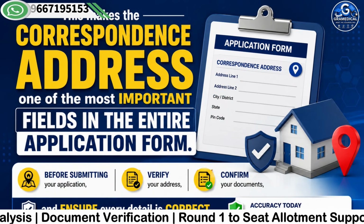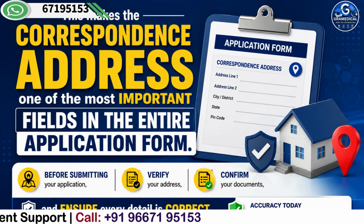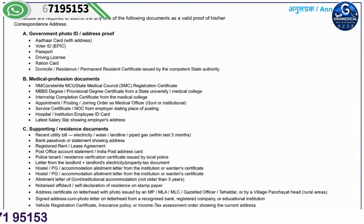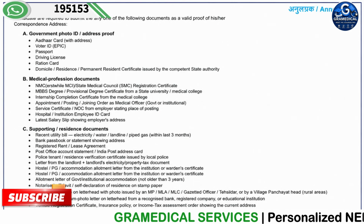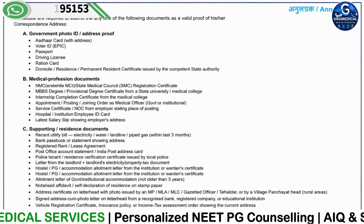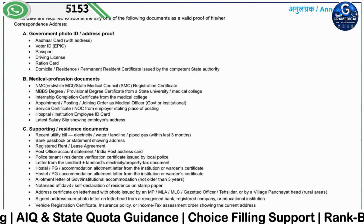This makes the correspondence address one of the most important fields in the entire application form. If you're planning to apply for NEET PG 2026, make sure you keep your correspondence address and a valid supporting address proof ready before starting the registration process.